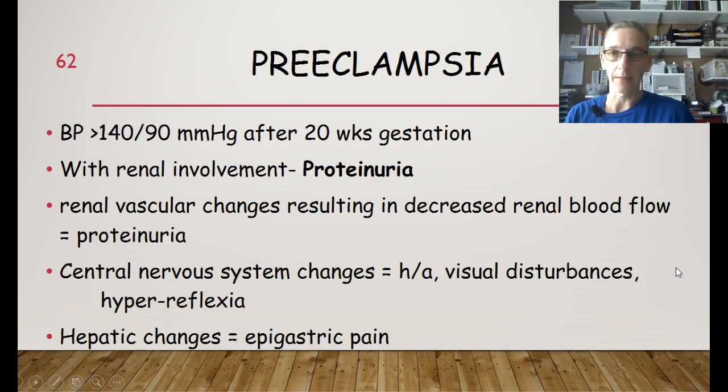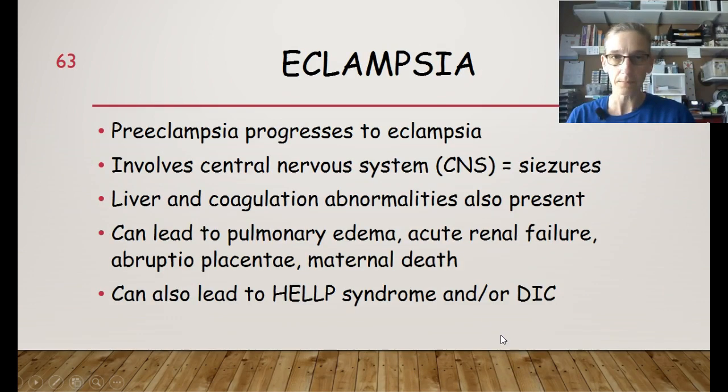Preeclampsia is one of the manifestations of gestational hypertension that has kidney involvement. So that's the blood pressure 140/90 after 20 weeks gestation with renal involvement. So you will have proteinuria. Renal vascular changes resulting in decreased renal blood flow cause the proteinuria. Central nervous system changes with headache, visual disturbances, and hyperreflexia, and some hepatic changes with epigastric pain.